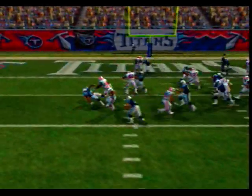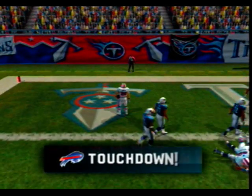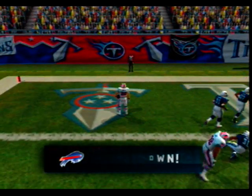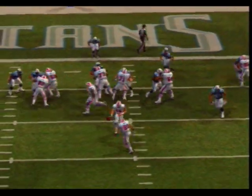Direction. Keeping him at bay. And they'll score. Touchdown. You're going to see what happened here. This is a bruising run. He gets it and boom, he pounds his way in for the score.